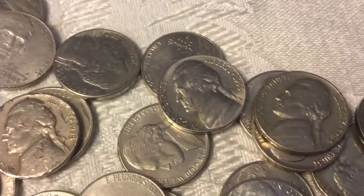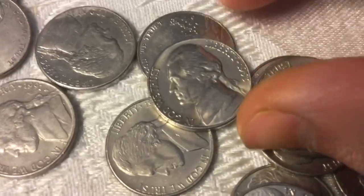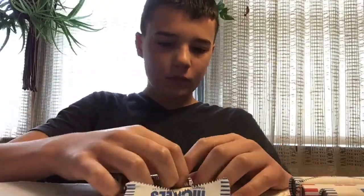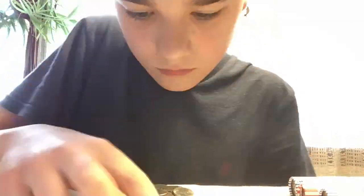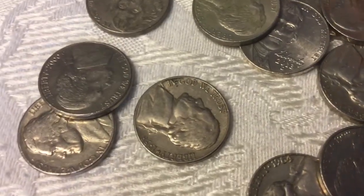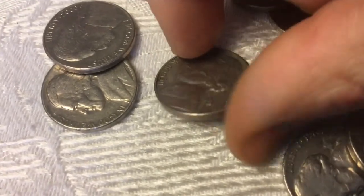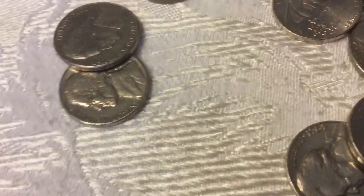Guys, we are here in the 10th roll, and we have 2 Old Jeffersons, a 1958 Denver, and a 1953 San Francisco. Let's keep going. Alright guys, we are back here in the 11th roll of nickels, and we have another Old Jefferson, a 1958D. Let's keep going.